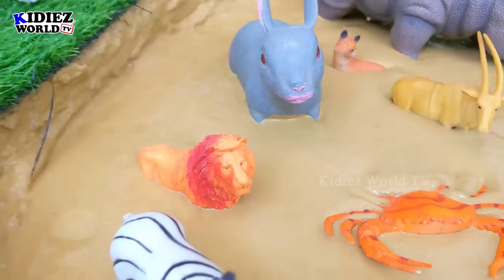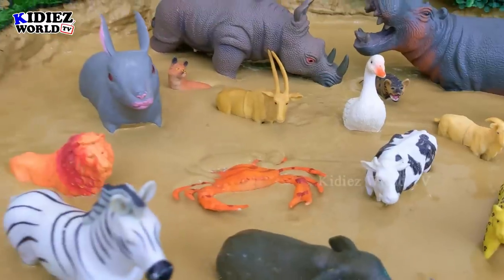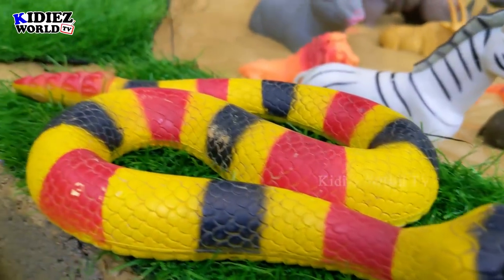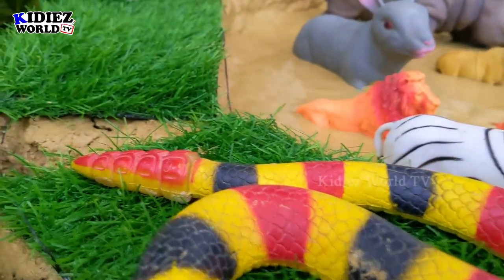Wow! Beautiful! We have this crab as well. Crab is a sea animal, and we have an elephant. And what is this? We have a snake. We have a snake sitting on the walls of the mud ground.